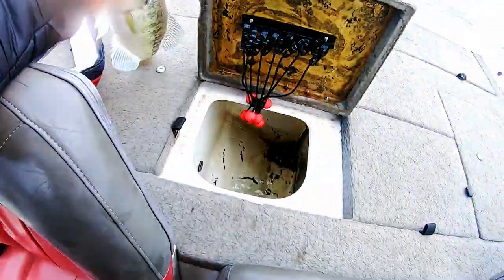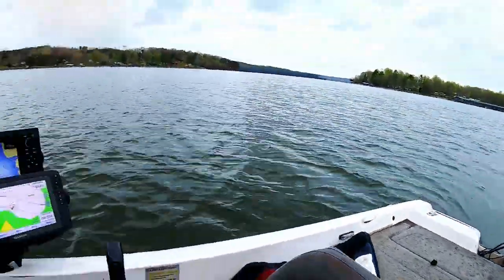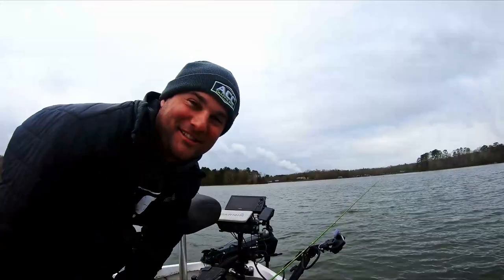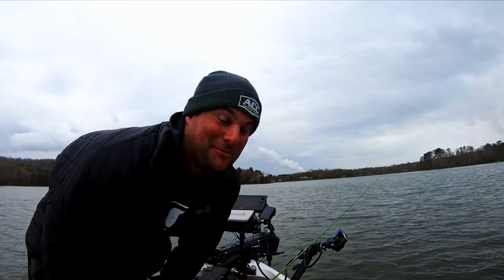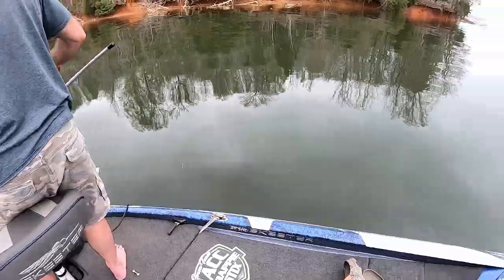God dang, threw a damn banana in my boat. I knew that was Chris. Chris, I found the banana you threw in my live well this morning. Appreciate that. It's probably why I haven't caught a fish in about an hour and a half. Thanks, buddy.